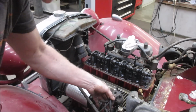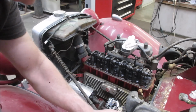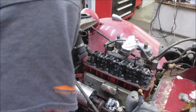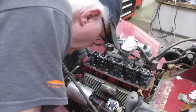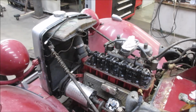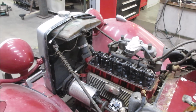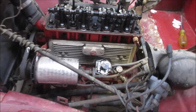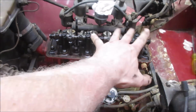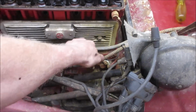Those wires still want to maintain their bend. Make sure that rotor's turning. I'm looking right here. Points are opening. Good. Let's check the oil level on it, and then we'll probably put a jumper pack on that starter, and we'll see if it wants to spin a little bit, and we'll keep an eye on it, and see if we get oil flow coming up here.